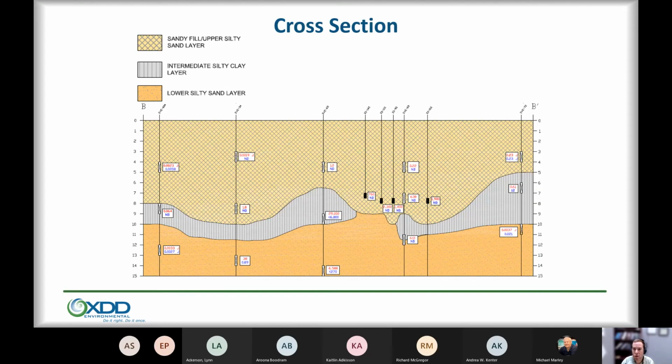I'm going to give you a quick cross section here. This is the ground surface. We have 3 layers. This layer was called our shallow zone, this area was our deep zone, and then this area, as Mike mentioned, was our intermediate zone, which was a tight, silty clay associated with the geology in the area. The one thing I would note here is that groundwater was defined by regulators as being about 15 feet. So anything above 15 feet was considered vadose zone.